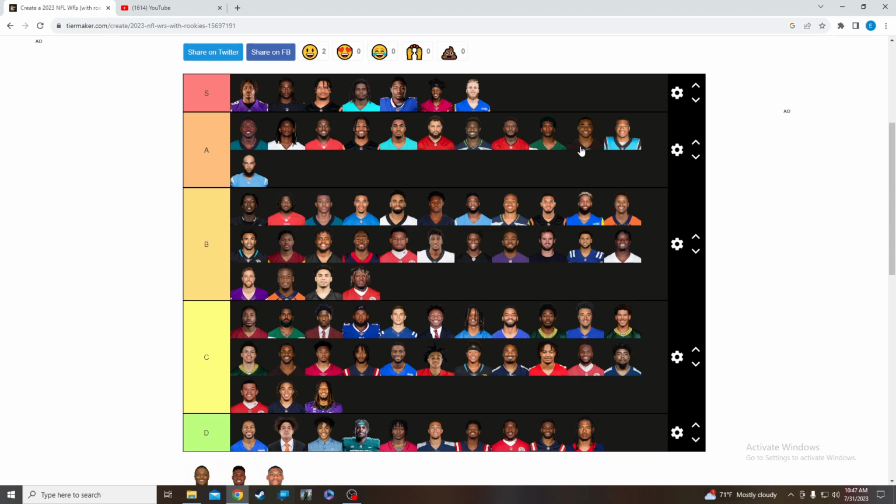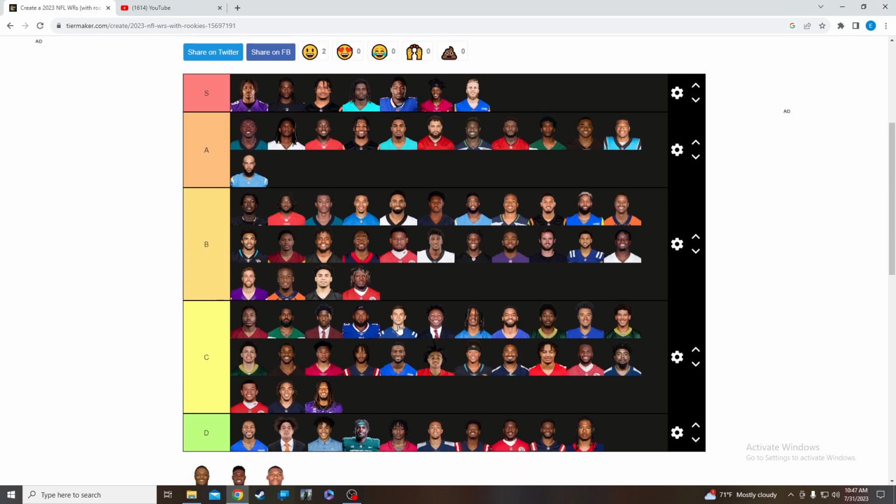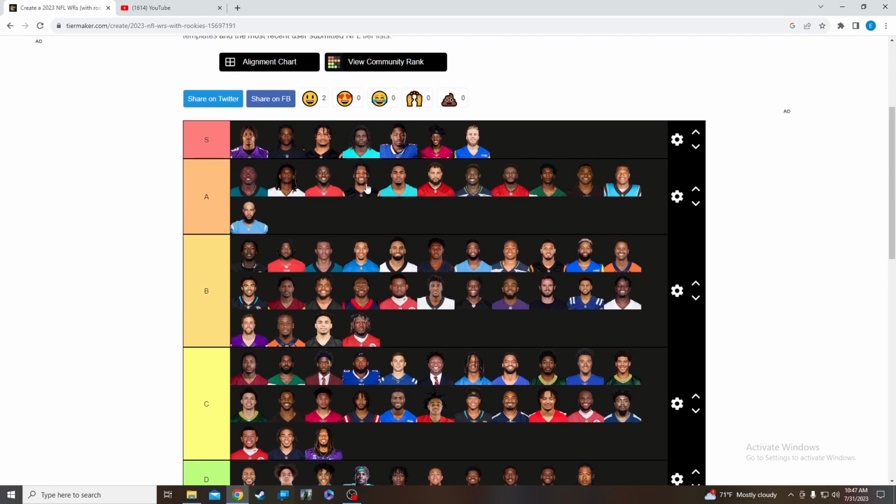I don't think his route running is as crispy as these guys is. I think most of his plays are based off his physicality. But he's absolutely fantastic. Could you make the argument he's an S tier? I wouldn't argue with you, but he's pretty damn good. He's like on that cusp. Just a monster when he gets the ball in his hands.